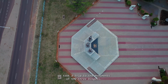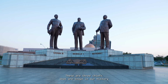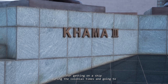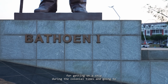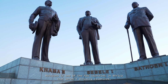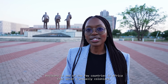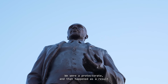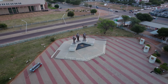While on this tour, we took a trip to the monument of the three Dikgosi. These are three chiefs recognized in our history in Botswana for getting on a ship during the colonial times and going to the British monarchy seeking protection. Botswana is one of the few countries in Africa that weren't actually colonized. So we were a protectorate, and that happened as a result of these three chiefs negotiating for that.